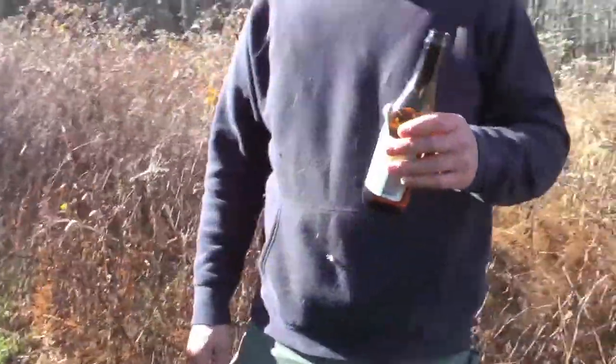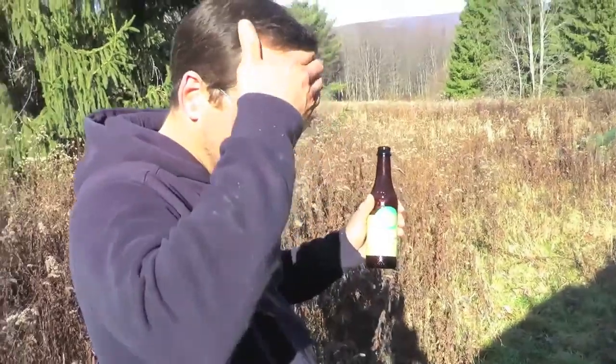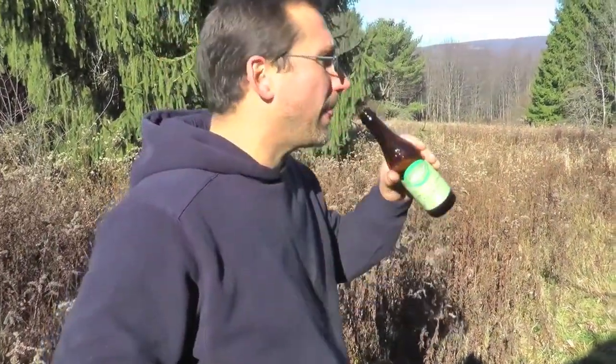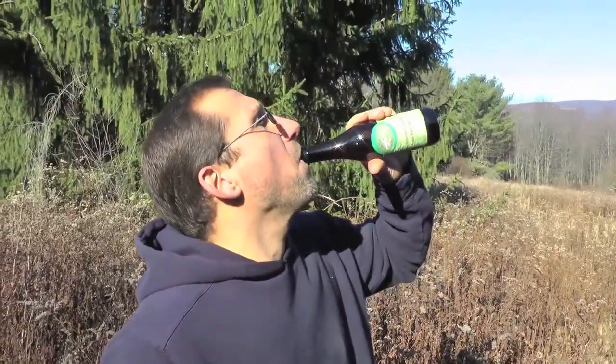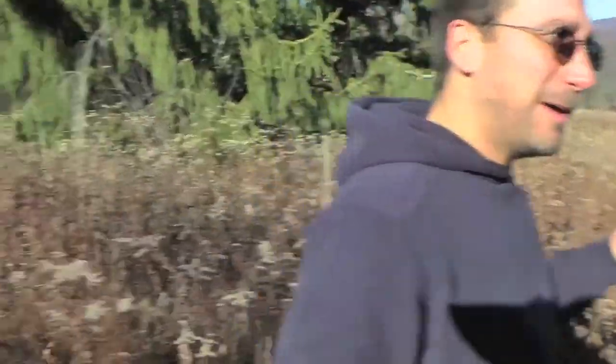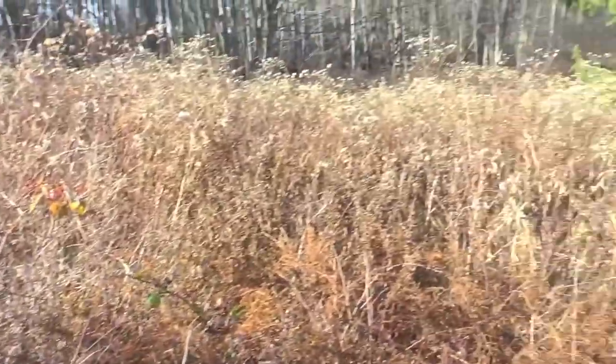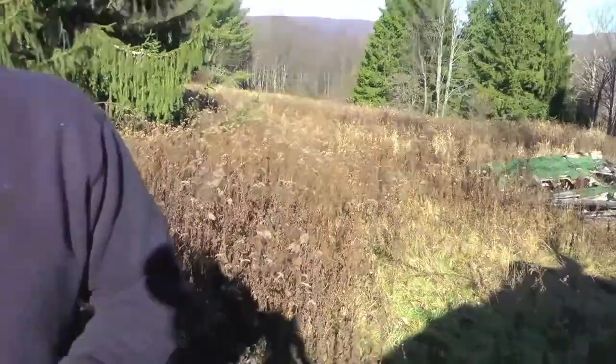Dave's drinking the first beer. Dogfish Head. My new favorite beer. First beer of the property. Take a nice sip, Dave. Delicious. First beer at Sunshine Ranch. Many more to come, that's for sure. That's why we call it Camp Sunshine Ranch. There's another story behind it. I'll tell you guys. What's that over there?